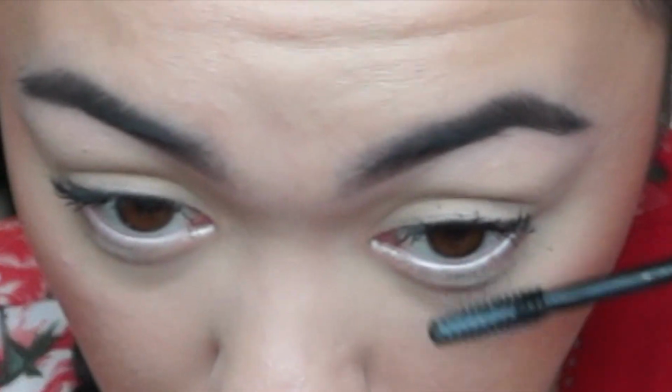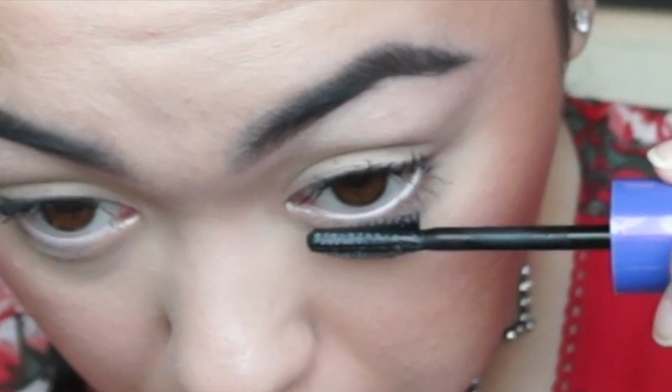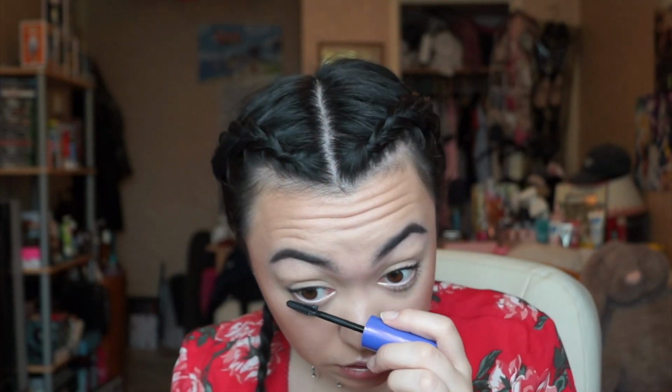Let me just do my lower lashes if I can with the curved side, which has very small bristles. I'm just going to do my lower lashes quick. There are bristles on the side, very small bristles, so it makes it easier to do your lower lashes. This is the final outcome.